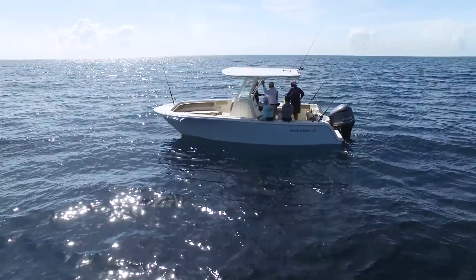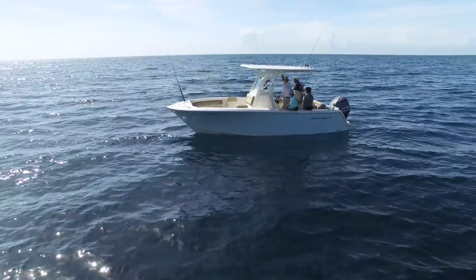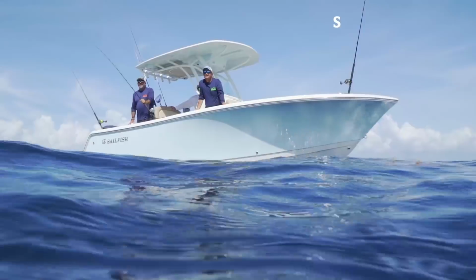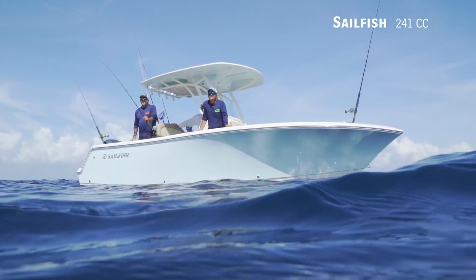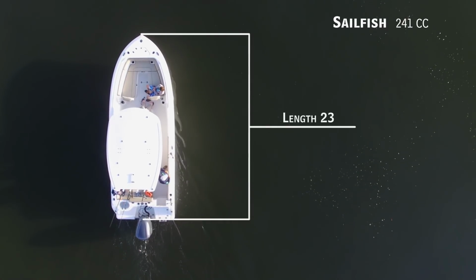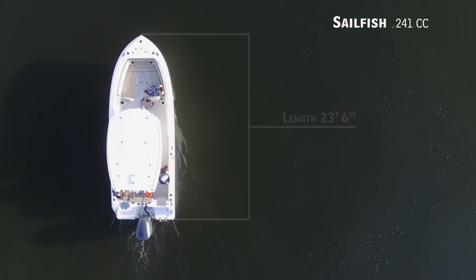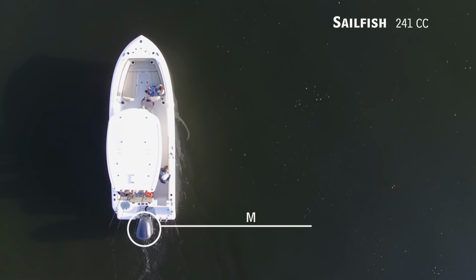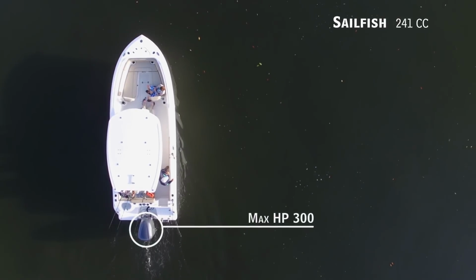Today, on Florida Sportsman Best Boat, are you in search of a center console designed for offshore fishing and family comfort? If so, we'll be taking a look at the Sailfish 241cc, a center console boat with an overall length of 23 feet 6 inches, a beam of 8 feet 6 inches, and a max horsepower rating of 300.